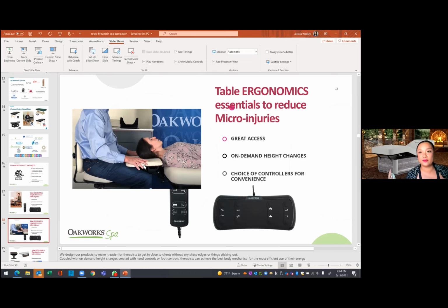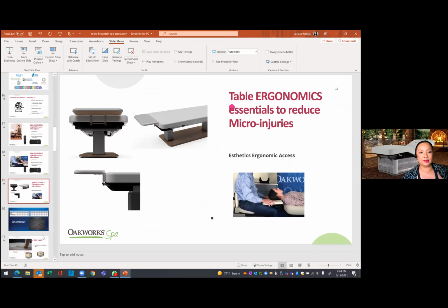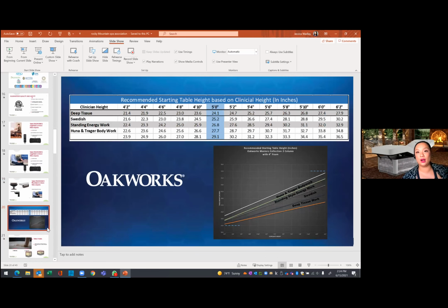So do think of us as your partner if you're having any of those types of reports. And again, good language for you to have with your GM. So it just looks like this. Really easy, simple thing to use. Low height tables are also all the rage.